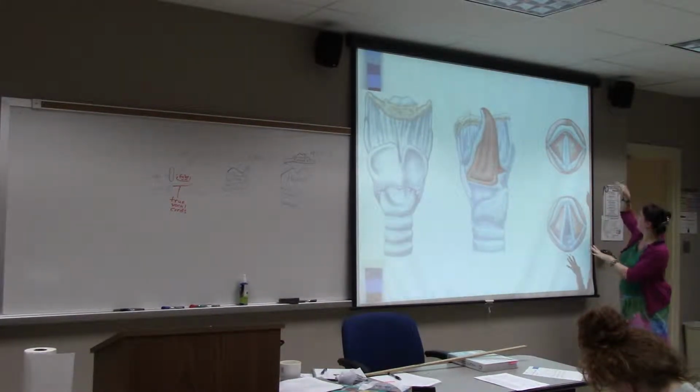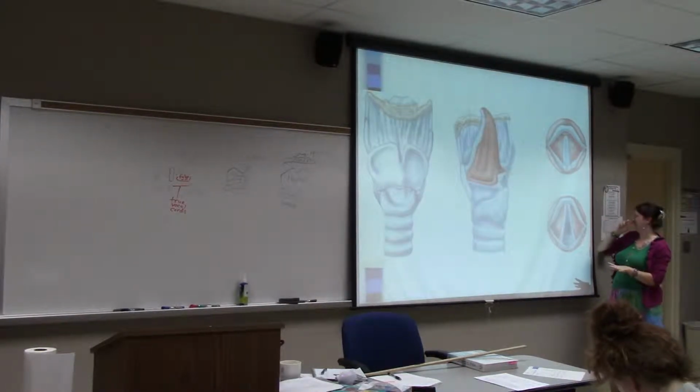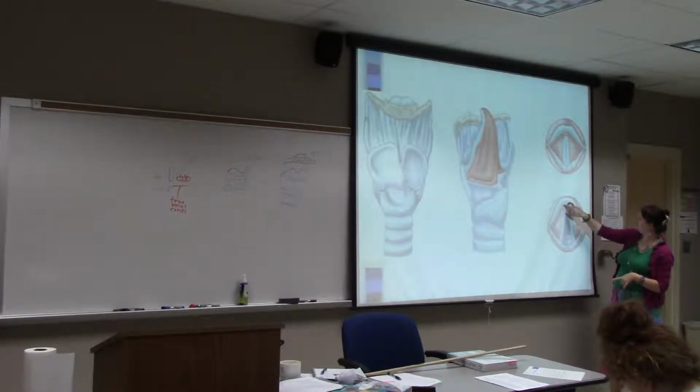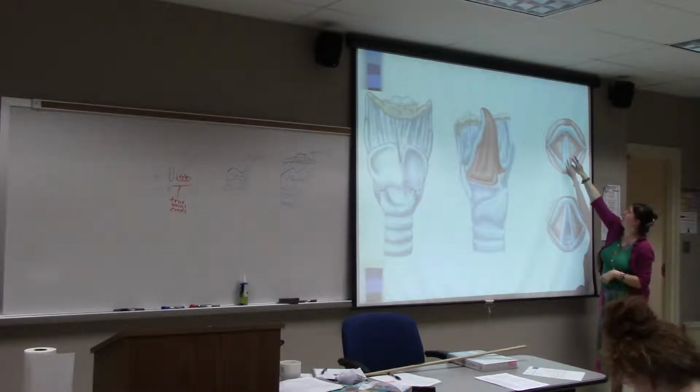Now these pictures are looking down in, this with the glottis closed and this with it open. So the pink are the false vocal cords, the softer folds, and these two in gray are the true vocal cords.